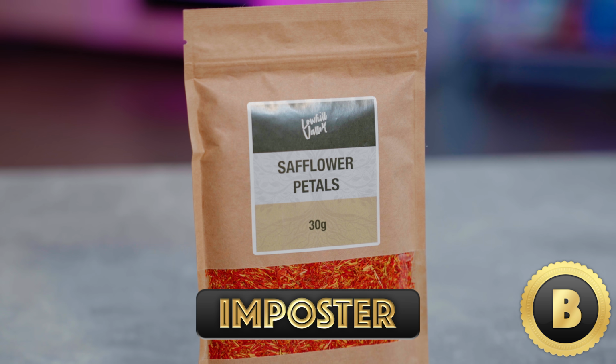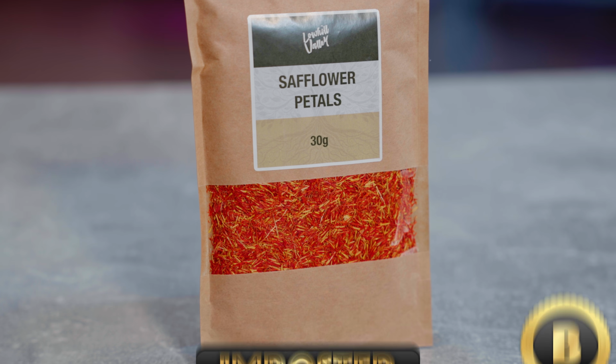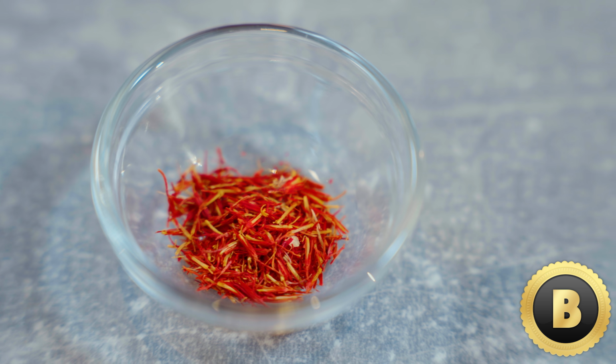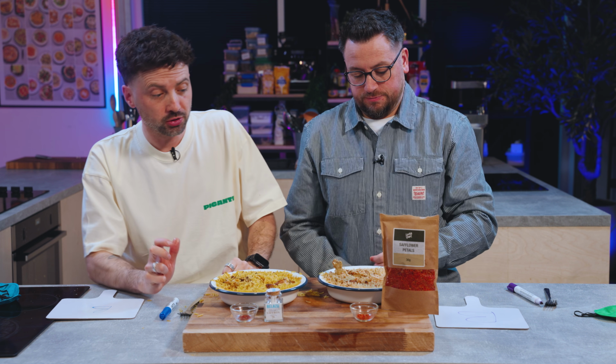Whereas B, Low Hill Valley, safflower petals. Never heard of that before. These are dried Carthamus tinctorius petals, and they're sold as a visual substitute for saffron because it gives a similar yellowy orange hue, but it's fair to say not really a flavour substitute. That said, it has been used in a lot of very traditional cooking for thousands of years in places like New Mexico. It's a beautiful ingredient.